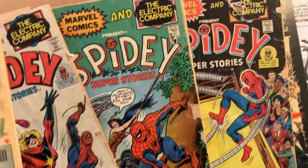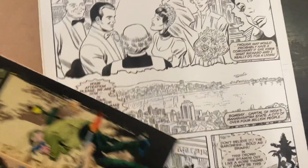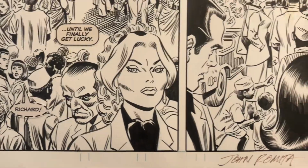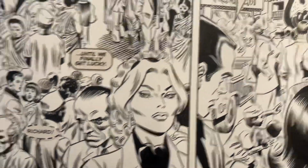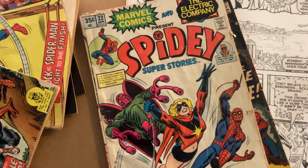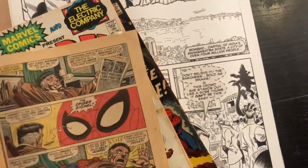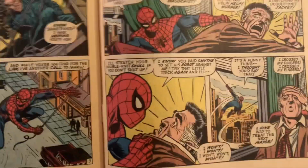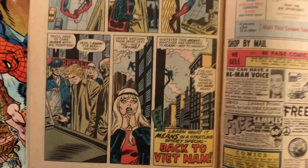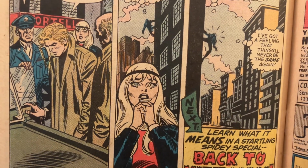Anyway, there you go. I thought I'd share that with you today. My 1 page of John Romita original art that I'm just so happy to own and so happy to share with you today. And just a few random issues of various Marvel comics by John Romita. There you go. And now, just like so many other of the greats, he's unfortunately gone. Well, rest in peace, John Romita. We will miss you.